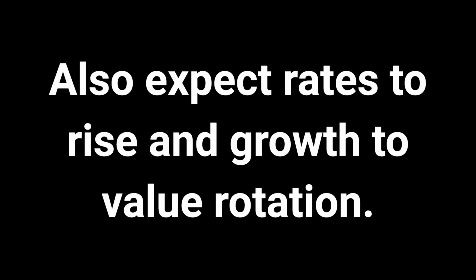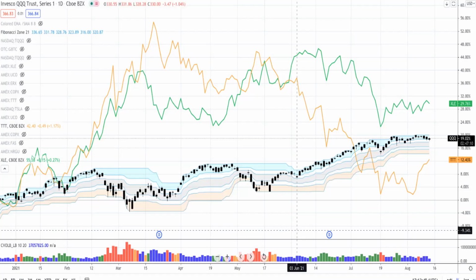I also expect, now that we're slowing down quantitative easing and ramping up government spending again, that we should see a relative rotation out of growth into value, and that interest rates will begin to rise until they become a problem. And here's when this happened last. We had the yellow line, interest rates rising rapidly. In the candlestick, black, you can see tech stocks sold off, and in green, the energy companies went ripping higher.